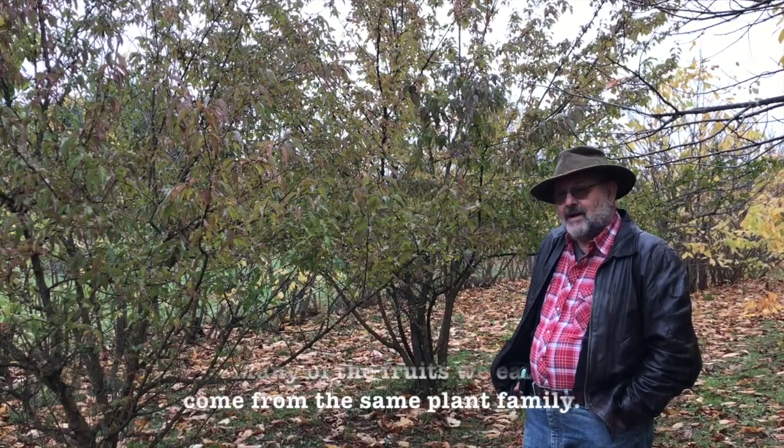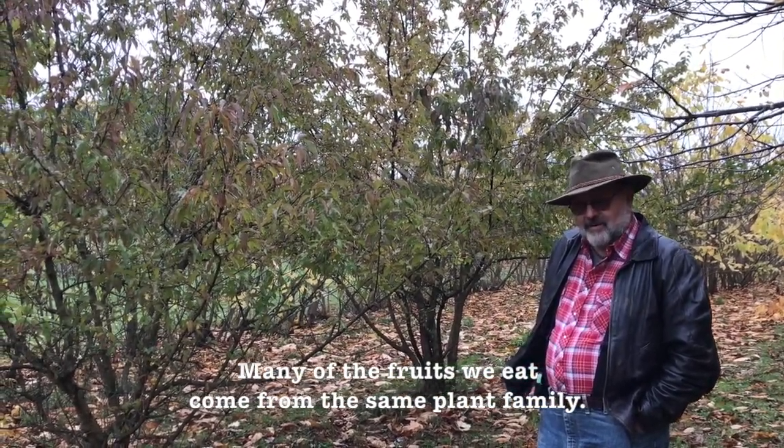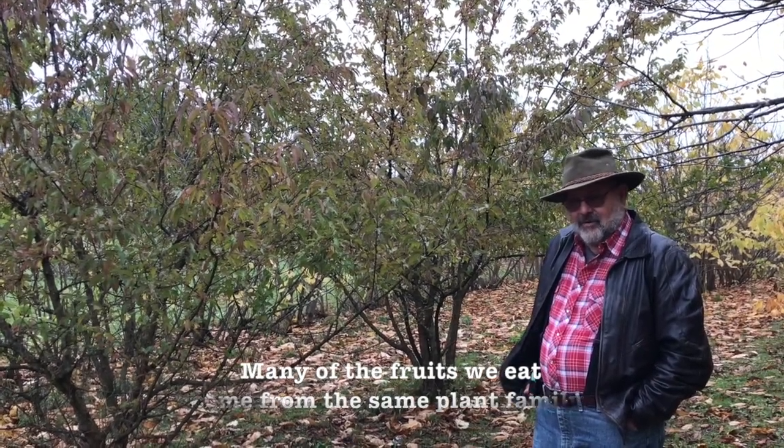One of the problems we have with our fruit trees is that they're almost all in the rose family. Apples, cherries, peaches, raspberries, strawberries, pears, plums, apricots, they're all in the rose family. They all share a lot of the same diseases. They all share a lot of the same insects. So it's really an insect's delight to come in and find all these mutually edible fruits.